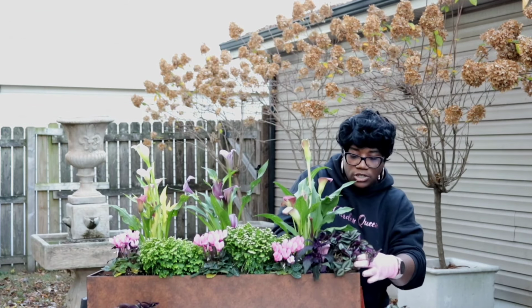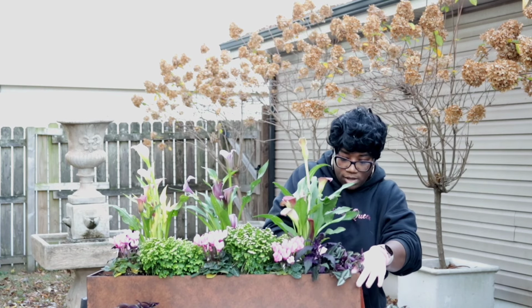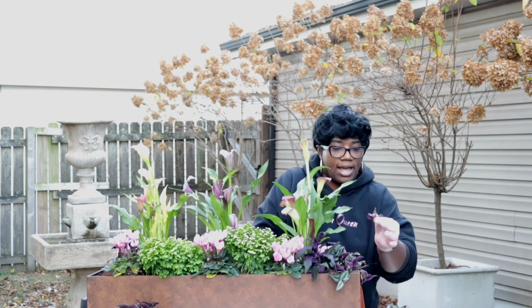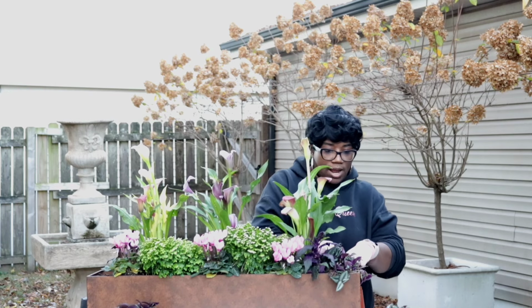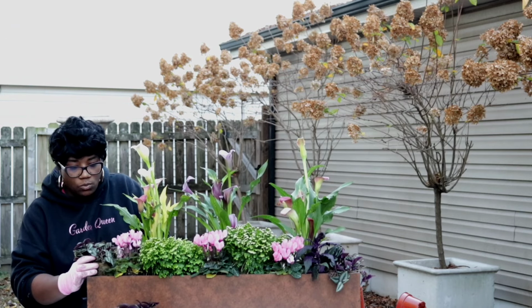So the Tradescantia is going to go right here on the side, right here in the front. Where there's a space, we're going to do a Tradescantia. And I have a piece that broke off, I'll show you what we're going to do with that, okay? So Tradescantia right there. One down here on this end, a Tradescantia as well.